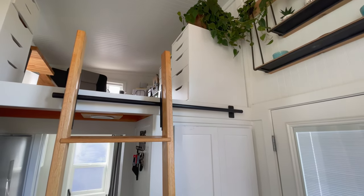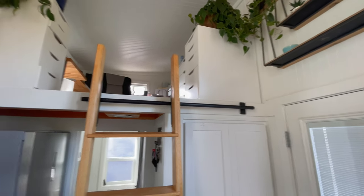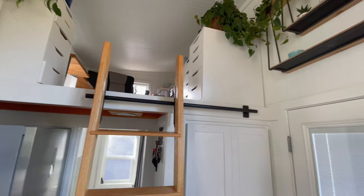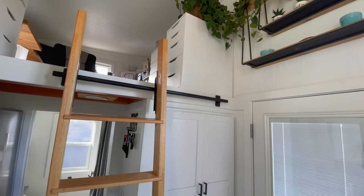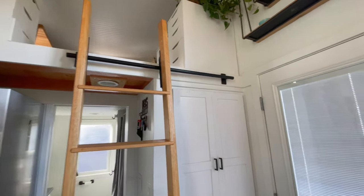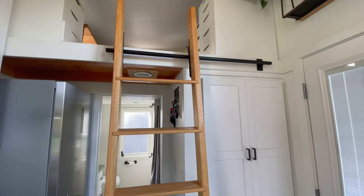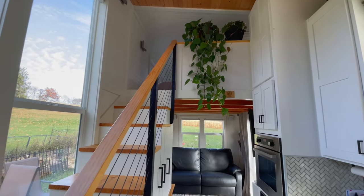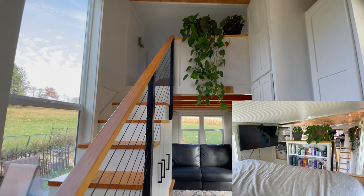as well as these two drawer units in the loft that we keep stuff that we don't use quite as often in. Also, the shelves on the foot of the bed in the main loft up there behind those plants. So that's quite a bit of shelving, and I'll include a picture of that.